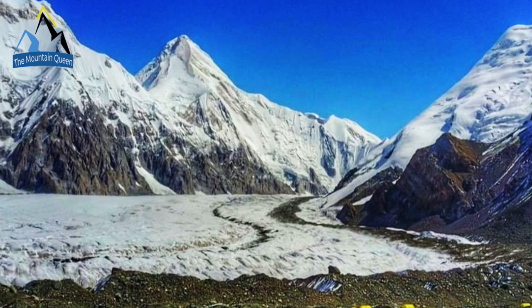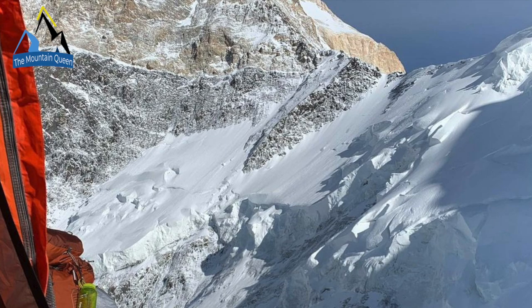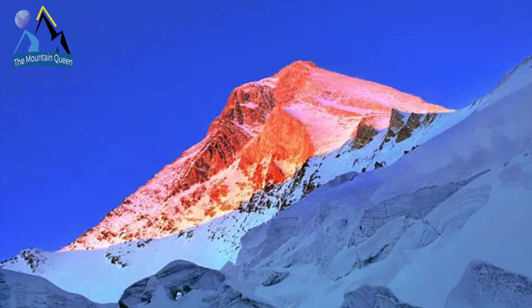Its shape is reminiscent of K2. In fact, its summit and sharp ridges form an almost perfect pyramid covered in snow and ice. Many climbers consider Khan Tengri perhaps the world's most beautiful peak because of its geometric ridges and its symmetry.